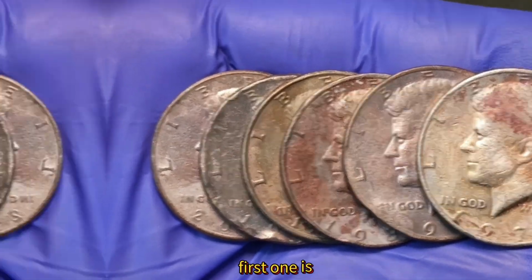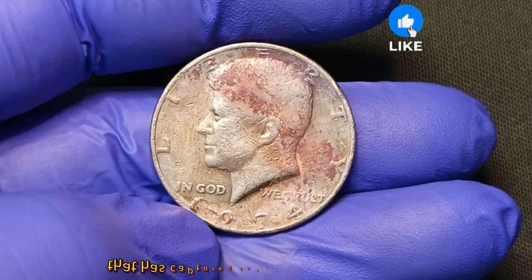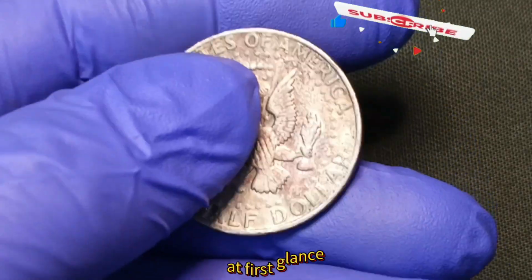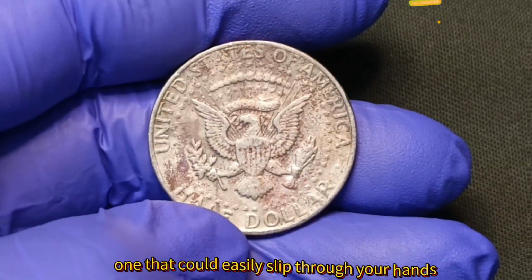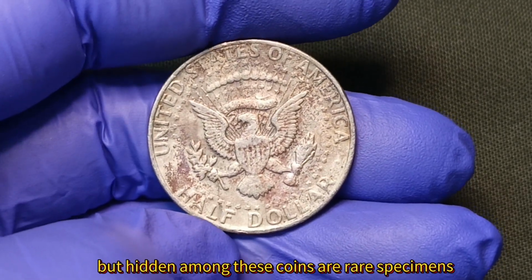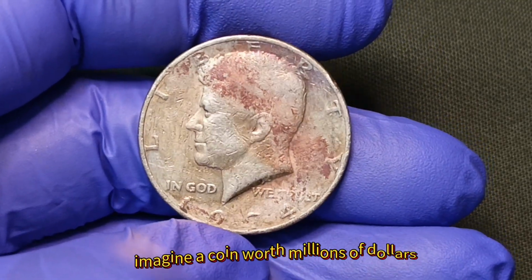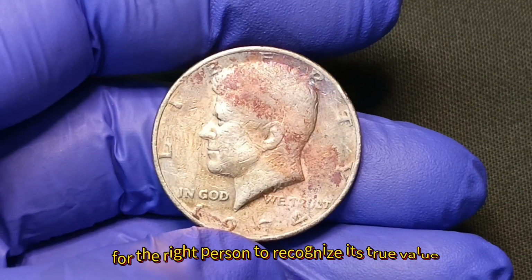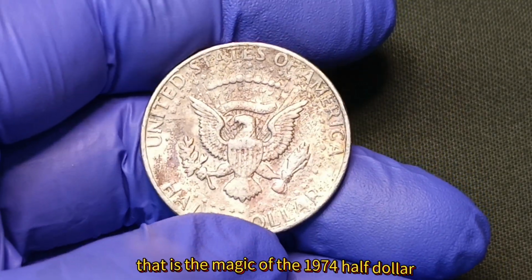First one is the 1974 half-dollar from the United States, one of those coins that has captured the imagination of collectors and fortune seekers alike. At first glance, it may look like an ordinary 50-cent piece, one that could easily slip through your hands without a second thought. But hidden among these coins are rare specimens so valuable that they can change your life in a single moment. Imagine a coin worth millions of dollars lying quietly in a drawer, waiting for the right person to recognize its true value. That is the magic of the 1974 half-dollar.